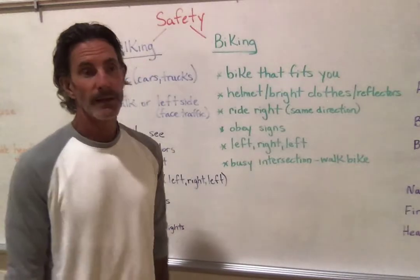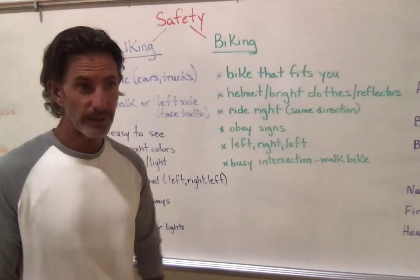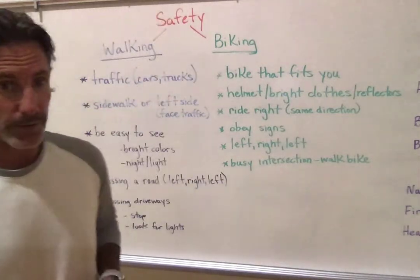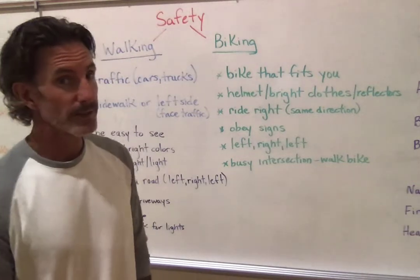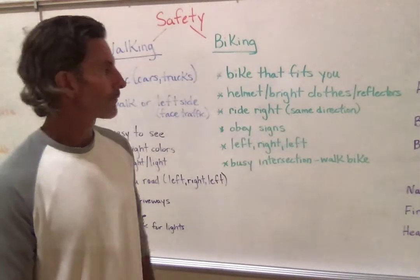The helmet, obviously really important. We talk about bike safety and dressing appropriately. Safety equipment is very important, but the helmet is the most important of all the equipment. Again, they should be wearing bright clothes. Their bike should definitely have the reflectors in their wheels so that they can be seen when it starts to get nighttime. And we talk about ride right.